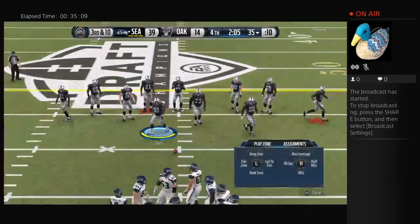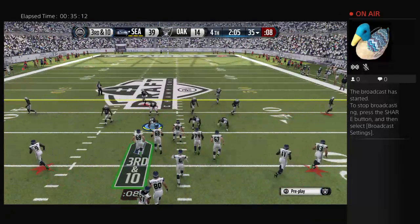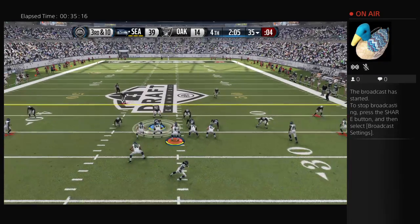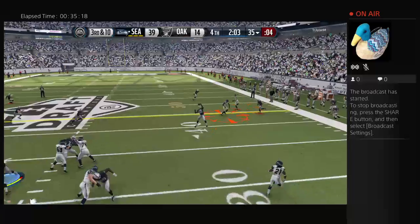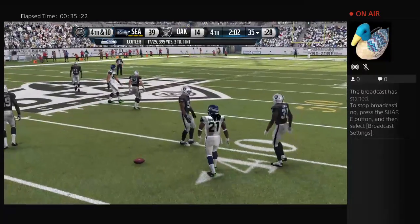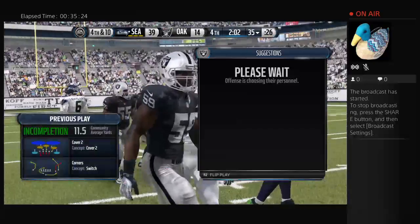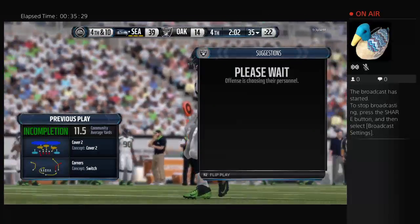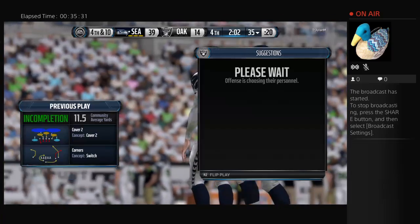Following that incompletion, it sets up third and 10. Last play before the two-minute warning. And it's swatted away. The Seahawks don't have a lot of options on third and long situations. The pass goes incomplete, and the defense did a good job of staying back there and not giving up the deep throw.